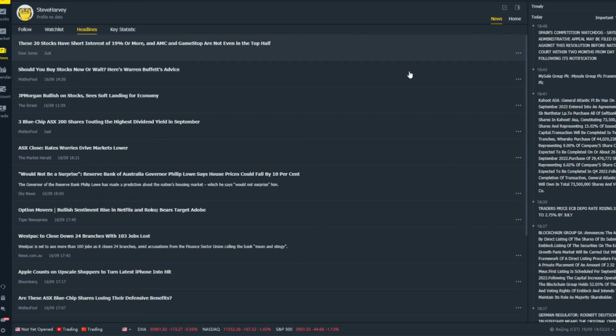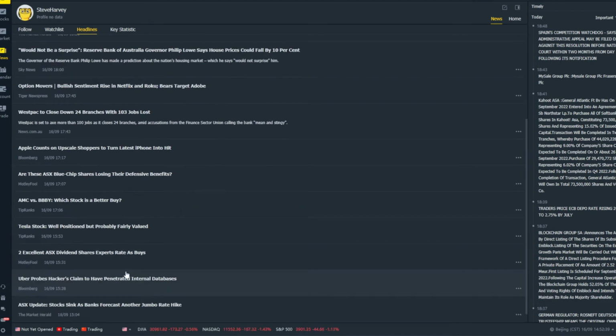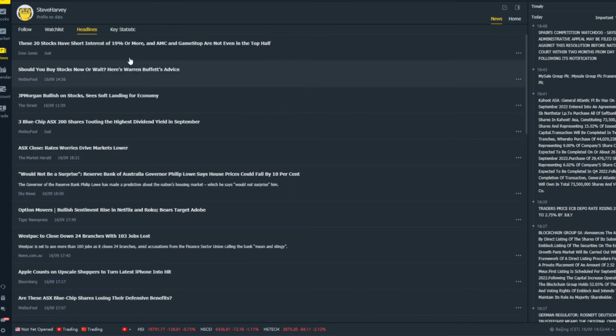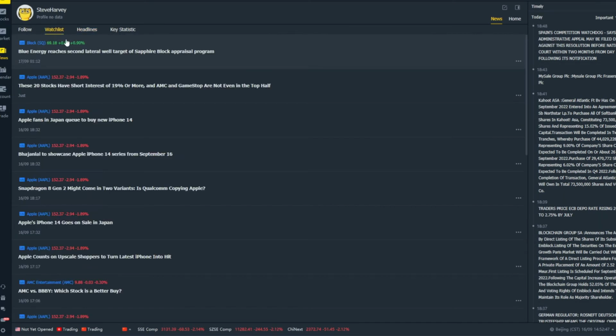So news, we have a bunch of different headlines in here. This is one awesome feature that I liked about Tiger Trade over the other New Zealand brokers, and this is the ability to look at these different headlines, whether that be earnings reports that come out, things about the new iPhone that's come out, all those kind of things. You'll be able to find that sort of stuff in here, and even create your own watch list as well. So when you create a watch list of stocks that you want to follow, it's also going to add them into your news as well, so you can see things about Apple, and so on.